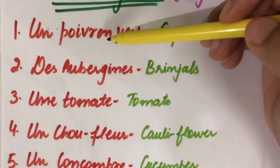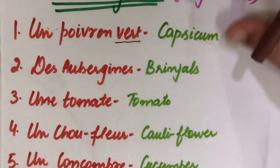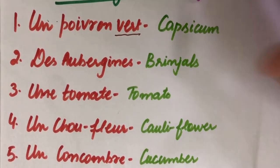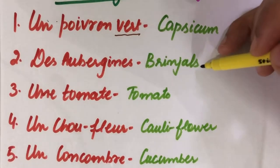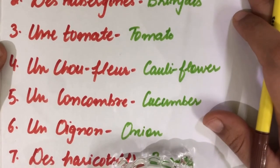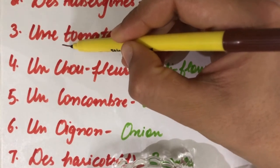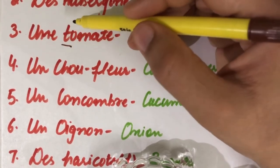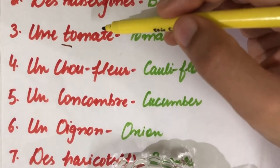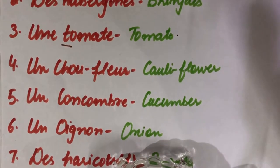So what is the pronunciation over here? Un poivron vert. Okay. Next one is des aubergines. What is the pronunciation? Des aubergines. Okay. So these are what? Brinjals. Okay. Next is une tomate. Okay. So again, to memorize, this T is not pronounced like T. Une tomate. Okay. So what is the exact word in English? That is tomato.